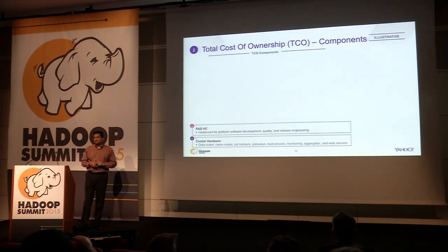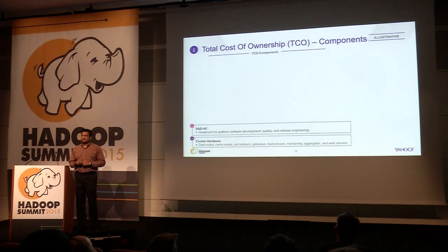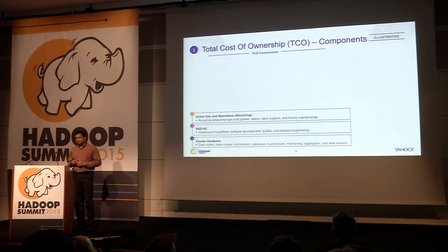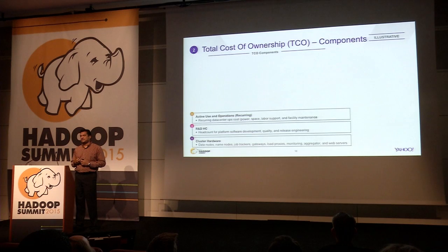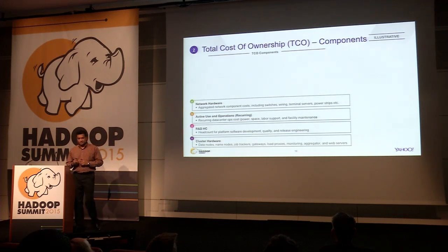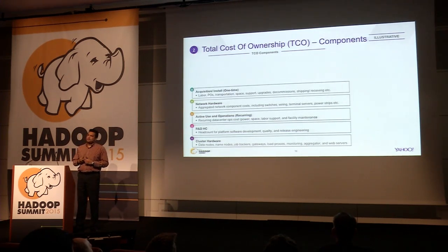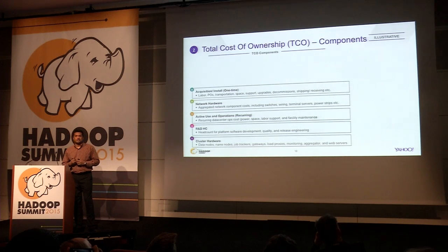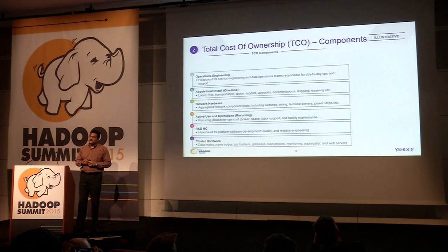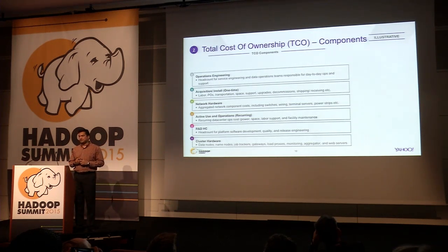If you're setting up a platform, of course, you need people to manage that platform. So you have to account for that. There's a lot of active or recurring cost, particularly power and cooling, that would come into play if you're setting up your data centers. So that can be substantial. Network hardware is a big piece, and we'll touch upon that more. As I said, there'll be a lot of one-time cost, or what I would call acquisition cost, which you need to account for. There'll be a lot of cost in operations headcount. You need to account for that.